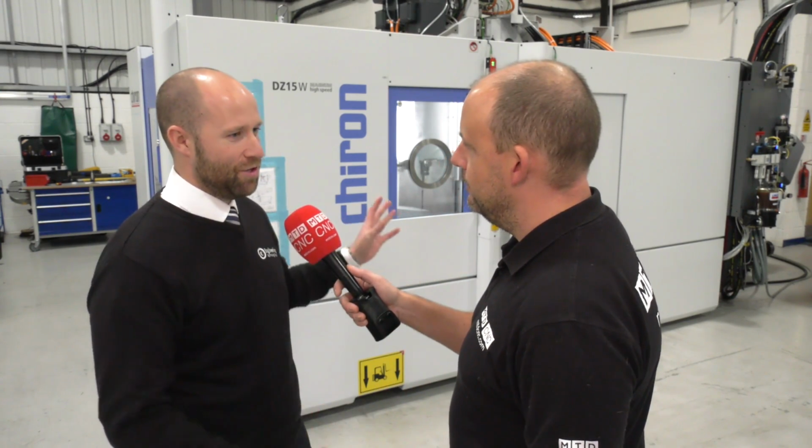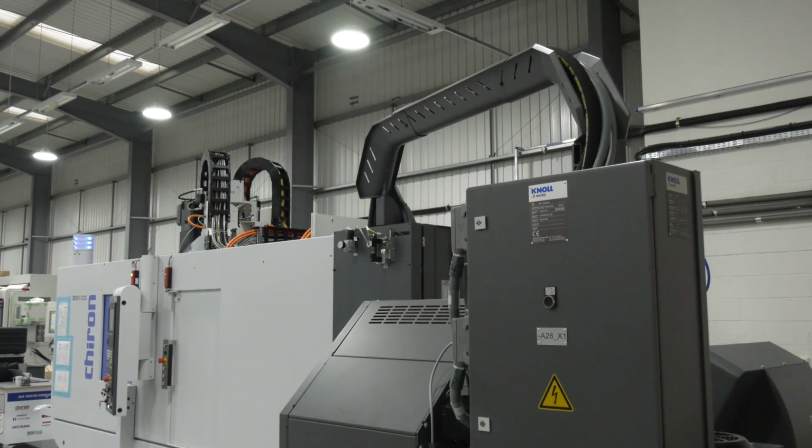No, so the Chiron, it's not a machine that we would bring in as a generic stock item where we have to compromise on different elements. We take a project from drawing and we build a machine around that project.